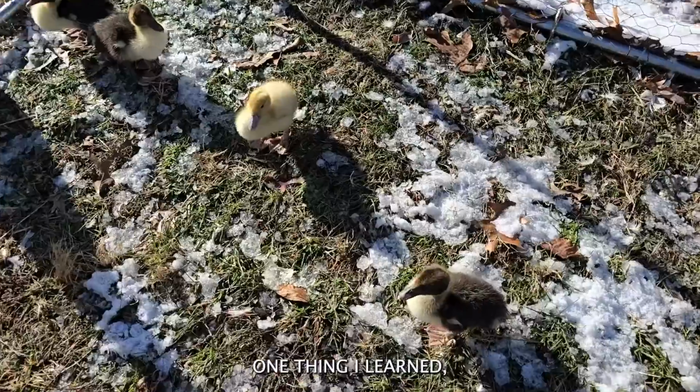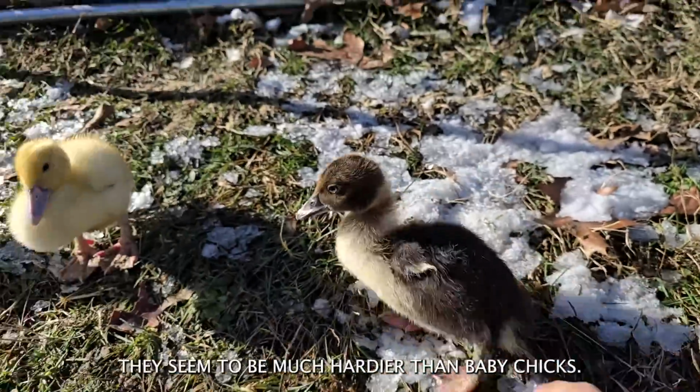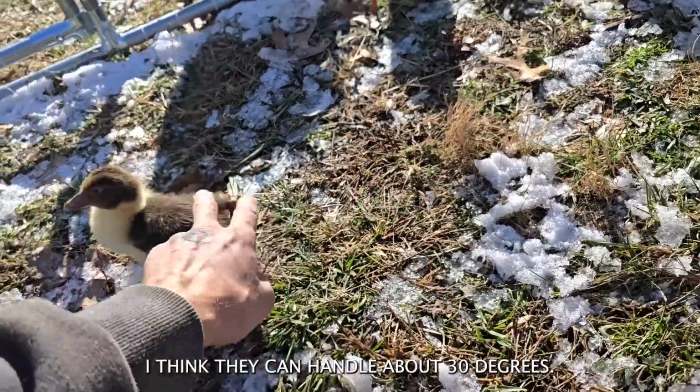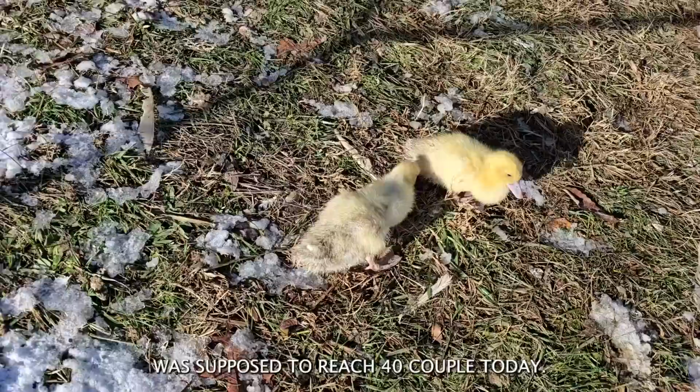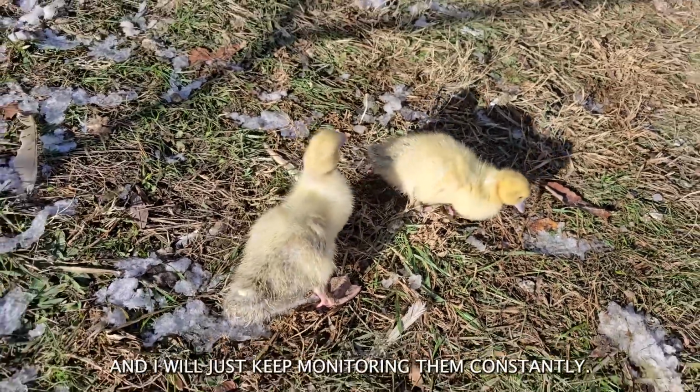One thing I learned, despite the fact that ducklings seem to be extremely fragile, they seem to be much hardier than baby chicks. I think they can handle about 30 degrees. We're supposed to reach 40 or so today. So I'm going to bring the chicks back out here and I will just keep monitoring them constantly.